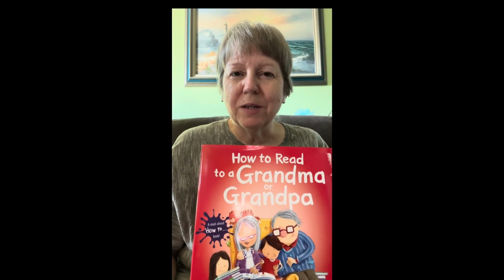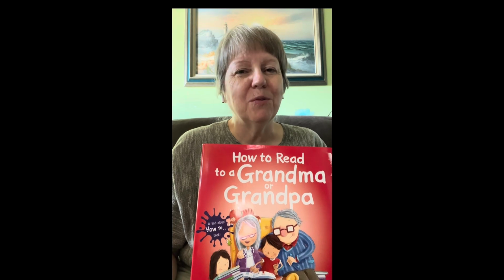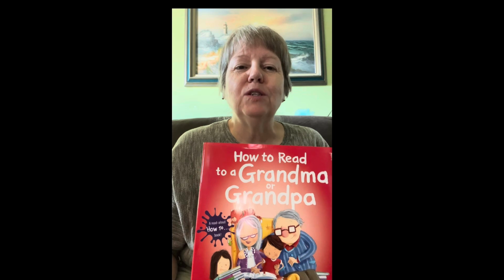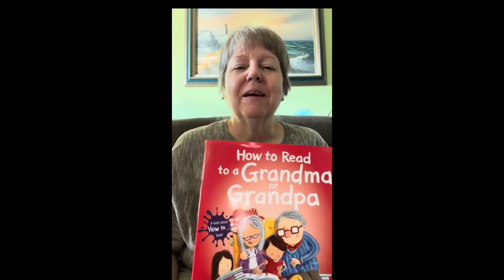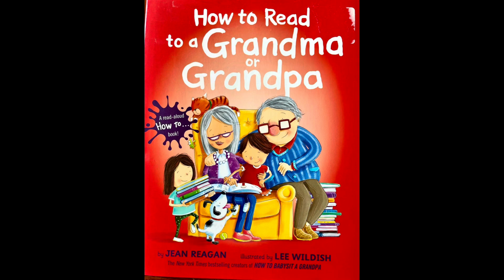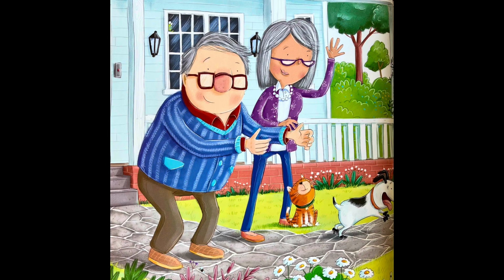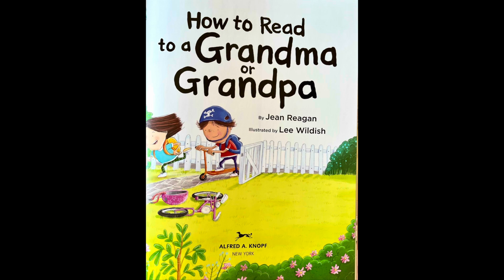Back to Story Time with Gam Gam, and we have a really fun story today. This is a how-to book, how to read to a grandma or grandpa. Maybe you have seen some other books by this author, Jean Reagan, illustrated by Lee Wildish. She had another book called How to Babysit a Grandpa. That sounds interesting. And since this week is a special week for one of my grandsons, I thought this would be a great way to connect how to read to a grandma or grandpa.